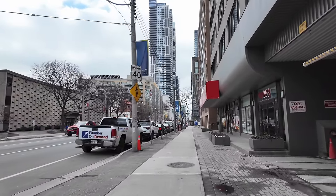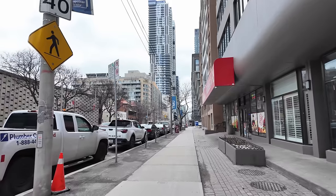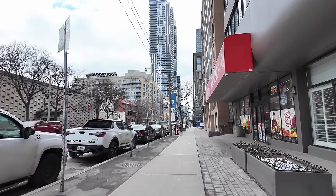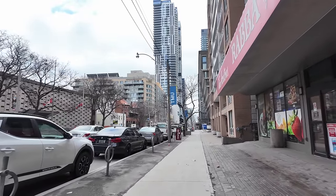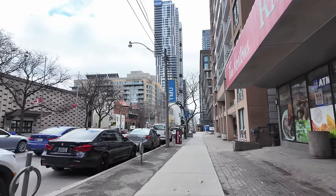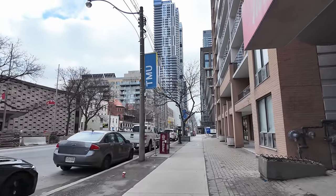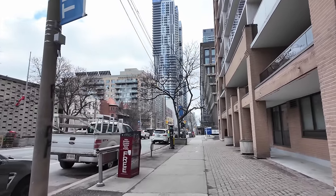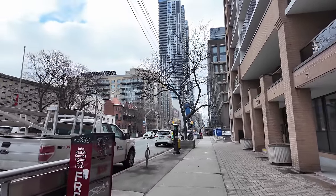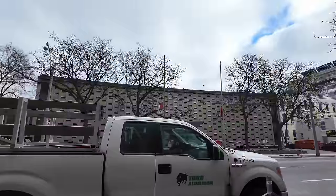So Jarvis Street takes its name from William Jarvis, the provincial secretary and register of records from 1792 to 1817. Land in this area was granted to him after his appointment as the provincial secretary. Here's the Ontario Court of Justice.